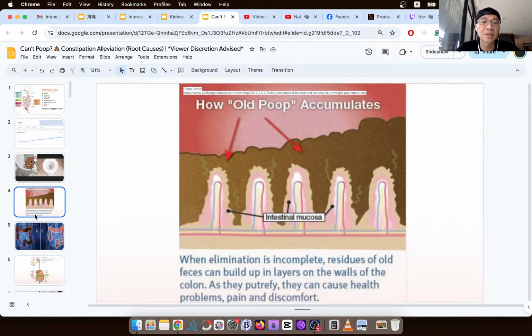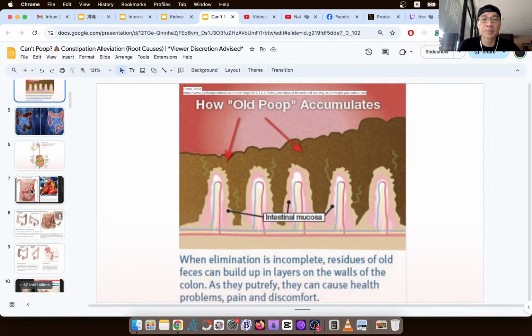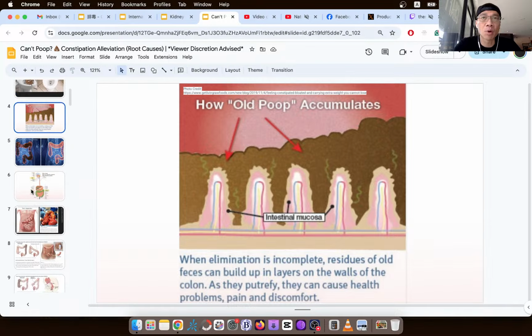When elimination is incomplete, residues of all feces can build up in layers on the walls of the colon. As they putrefy, they can cause health problems, pain, and discomfort. Putrefy simply means decay and rot, and most people have these problems. I've certainly had these problems over the years.